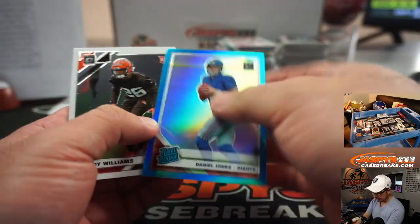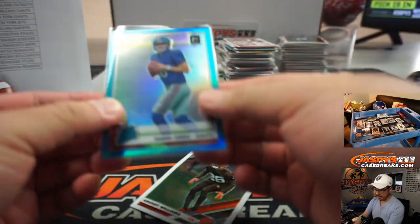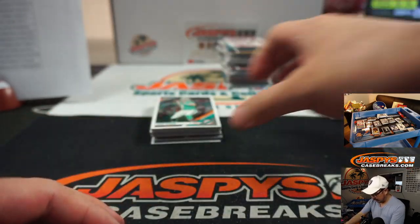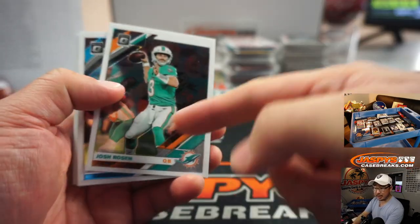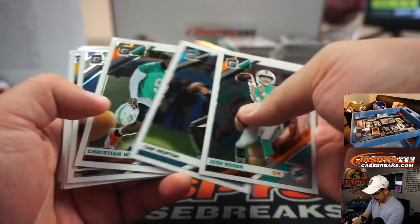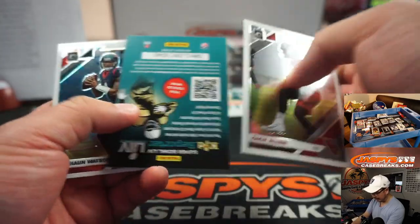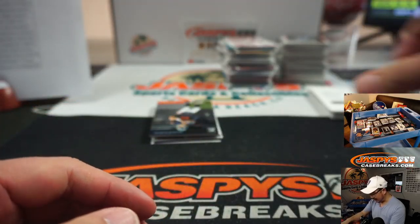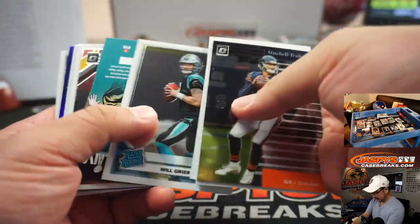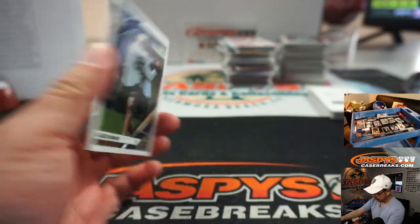Nice Daniel Jones at 299. You know, because they were always probably tanking and going for a quarterback. There's Josh Rosen. We're just talking about him. But there's a reason why he was a first-round pick, you know? So you got to think that maybe if given the chance, put into a system, that would work for him.